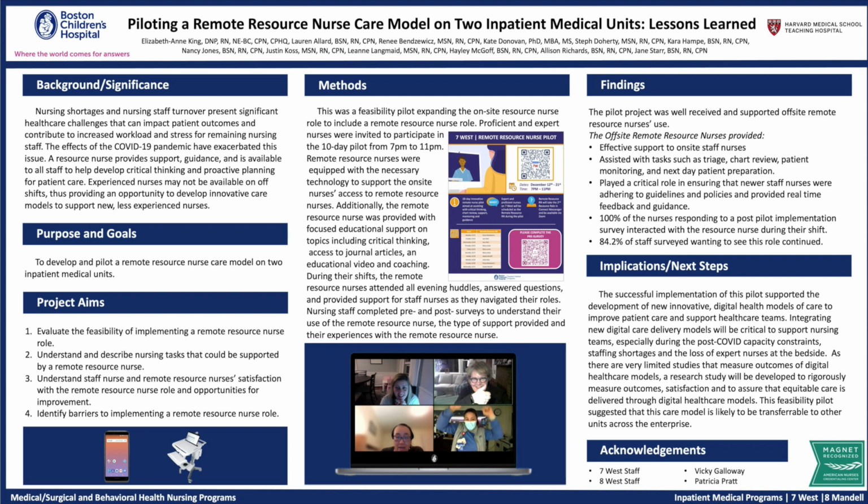We wanted to really dig deep and understand what nursing tasks could be supported by a remote resource nurse. And we also wanted to understand, what did the nurses think about this? Was this helpful? What are the opportunities for improvement for this role? What are some things that we could do differently in our patient care? And then what were the barriers to implementing this role on these inpatient units?